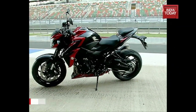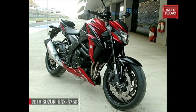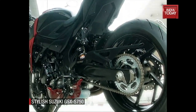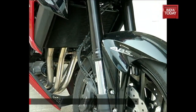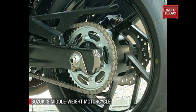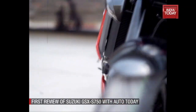Suzuki's middleweight street naked 749cc engine is based on the 2005 GSX-R750 Super Sport, although with time it has seen many upgrades. In its latest iteration, this engine now gets vent holes in the crankcase to reduce losses. New fuel injectors and shorter gearing for improved acceleration. Suzuki has also employed their low RPM assist, which prevents the motorcycle from stalling at slow speeds by keeping the revs up to minimum RPM required.